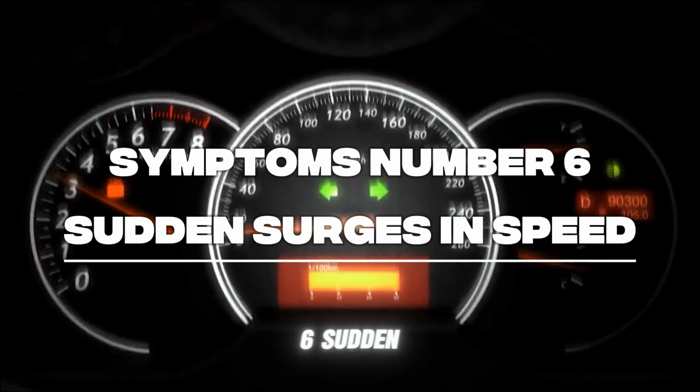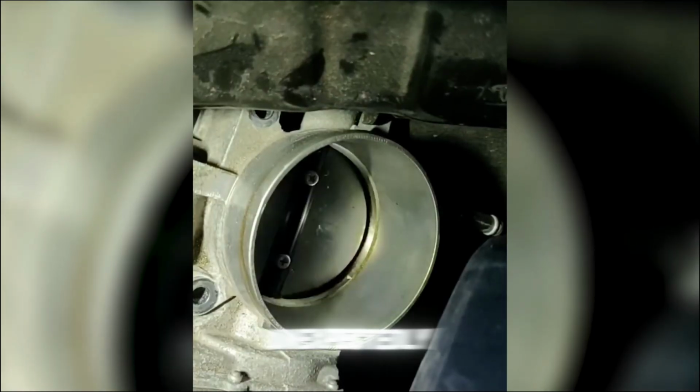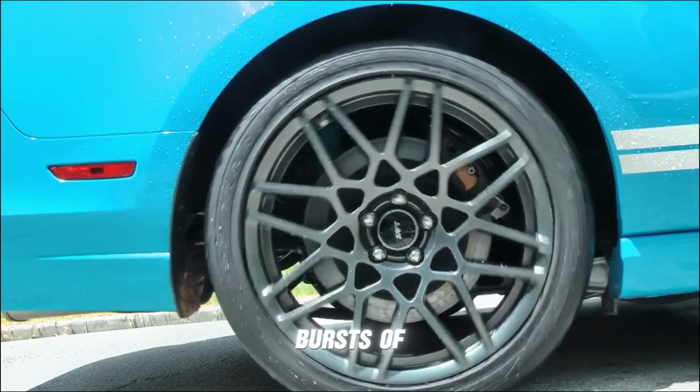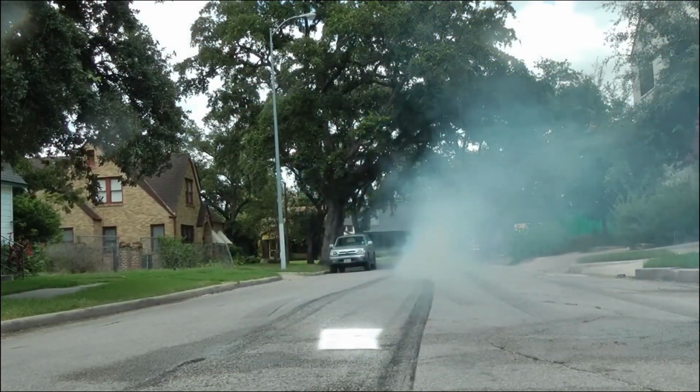Symptom number 6. Sudden surges in speed. An unpredictable TPS can cause the throttle to open or close unexpectedly, creating sudden bursts of acceleration. This is not just annoying, it's a safety risk.